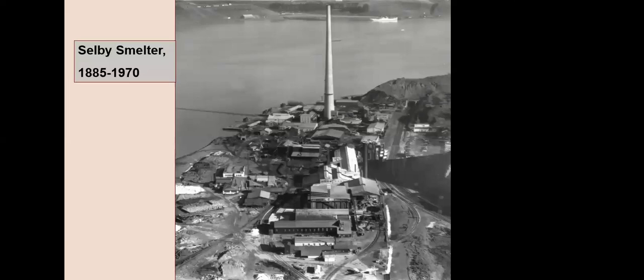Another mining related industry was smelting. This was the biggest smelter in the Bay Area, the Selby smelter. It was on the shore of San Pablo Bay, right near Carquinez Strait, right near where the Carquinez Bridge is right now. And they would take gold or silver or lead ore, and they would break it up and heat it, and they would make hot slag out of it, and they could get gold, silver, lead out of the ore. But they burned coal to do it.